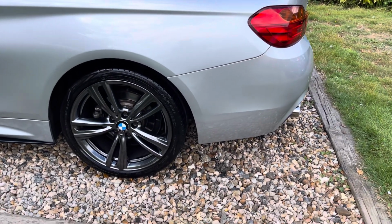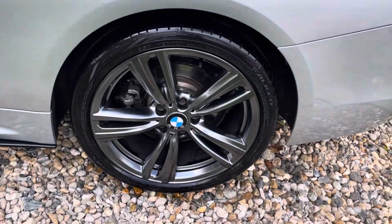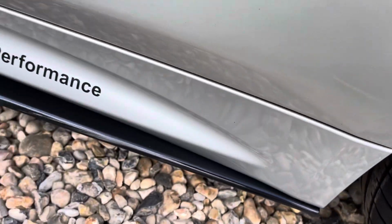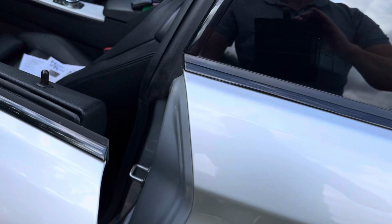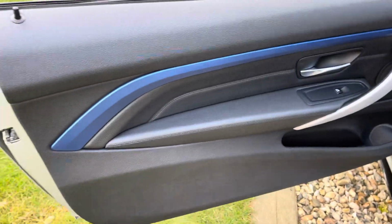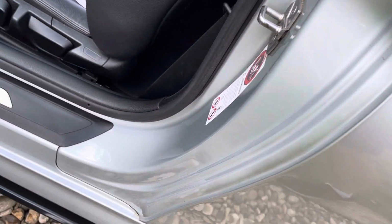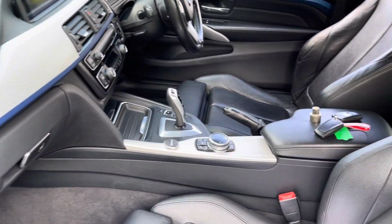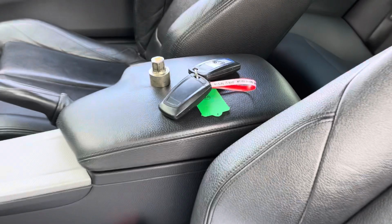Down the passenger side, all clean and tidy. That alloy is as new. That's the last of the matching tyres at 4 or 5 mil. In performance, look at that. But you can just see, the car's been cherished, in beautiful condition. Got 2 keys, locking walnut key.